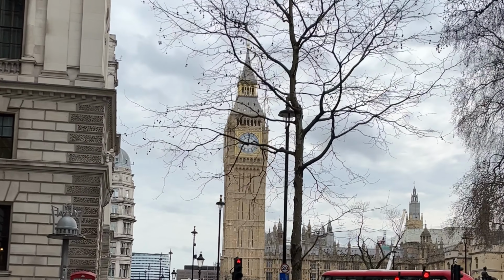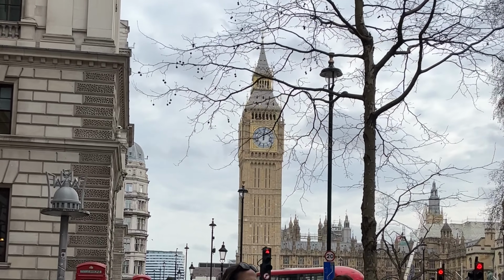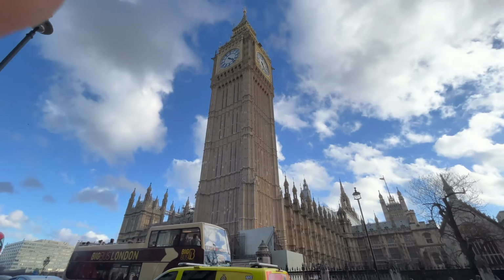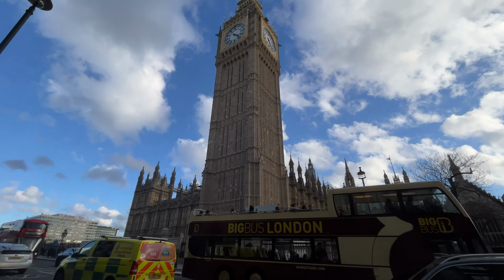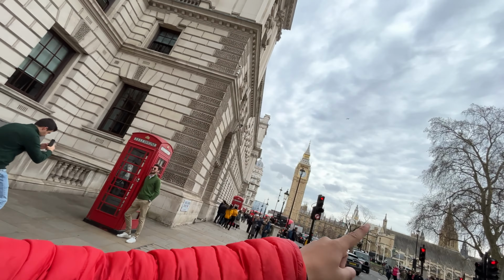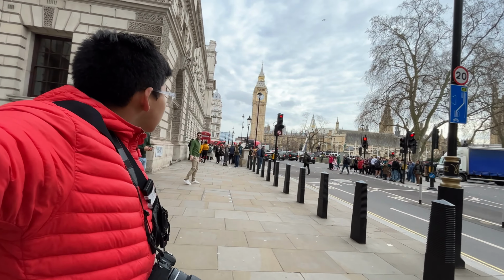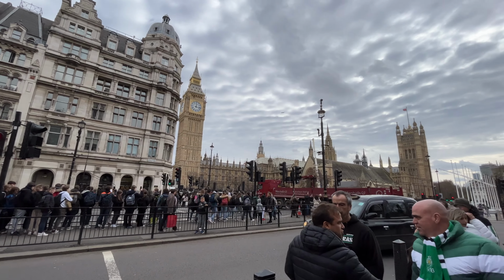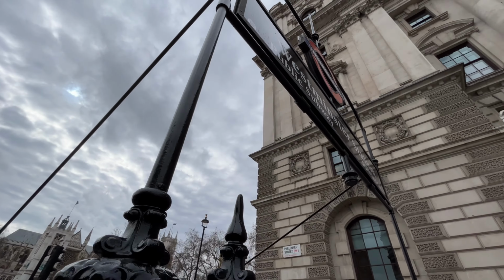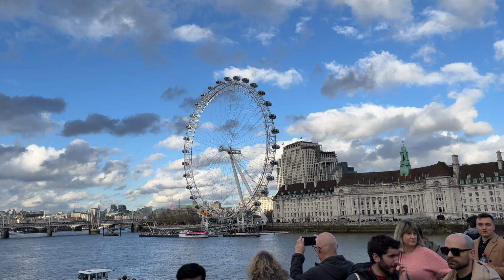After the tour at Arsenal, we went back to London to see Big Ben and ride the London Eye. Seeing Big Ben was a pretty surreal experience since it's a very famous landmark and I've always wanted to see it. So that is the Big Ben and all the Houses of Parliament. And we walked around the Big Ben, took some pictures. We walked to the other side of the Thames and headed towards the London Eye.